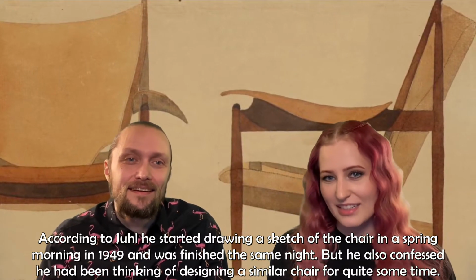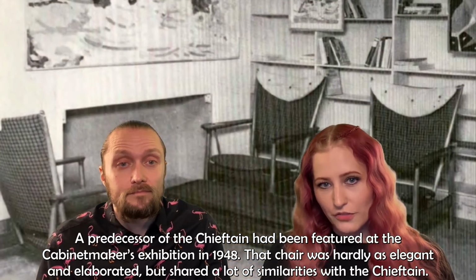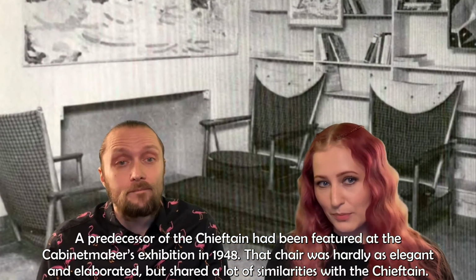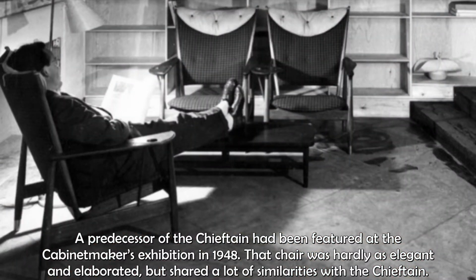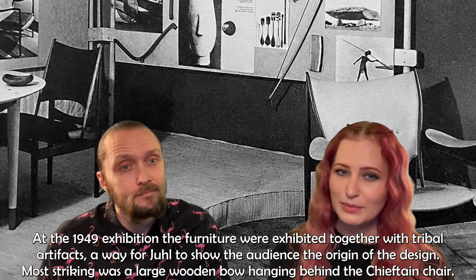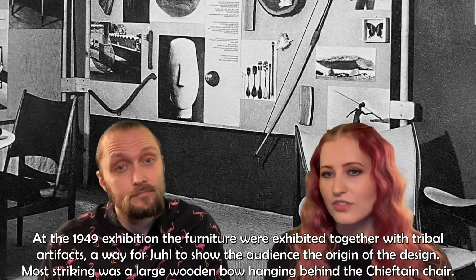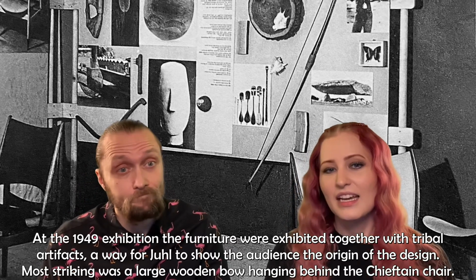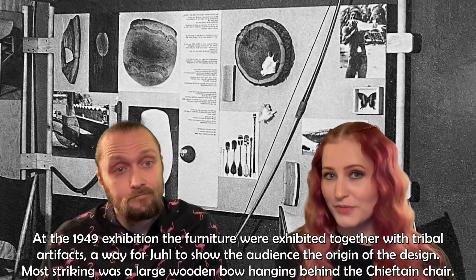But he also confessed that he'd been thinking of designing a similar chair for quite some time. A predecessor of the Chieftain had been featured at the Cabinetmakers exhibition in 1948, and that chair was hardly as elegant or elaborate, but shared a lot of similarities with the Chieftain. At the 1949 exhibition, the furniture was exhibited together with the tribal artifacts, a way for Juhl to show the audience the origin of the design. And most striking was a large wooden bow hanging behind the Chieftain Chair.